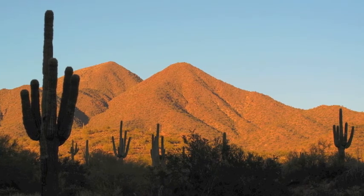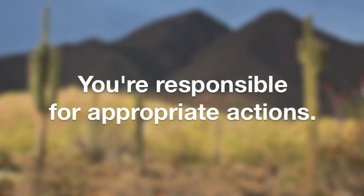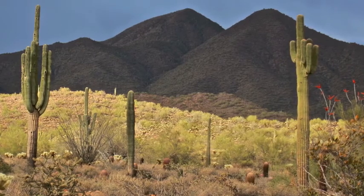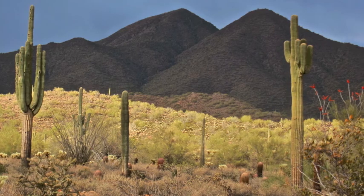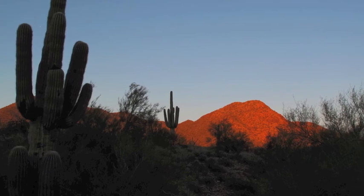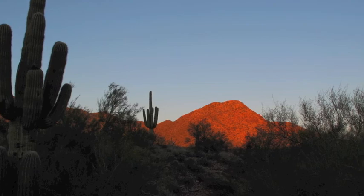But once you start to manage the situation, you're responsible for seeing that appropriate actions are taken regardless of who does them. Many of us are likely to be involved sooner or later in medical situations on the trail. We hope these guidelines will help you deal with them calmly, confidently, and successfully.